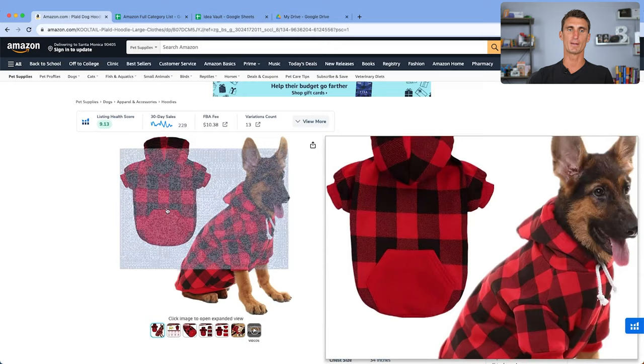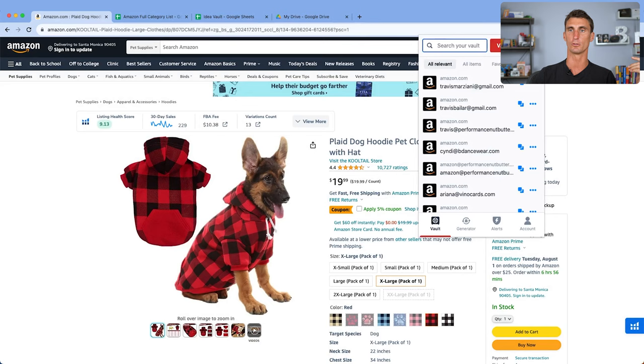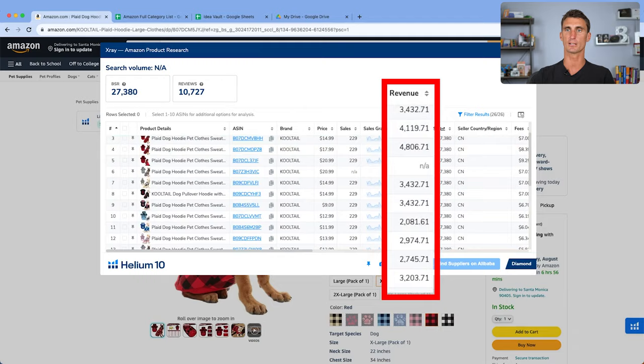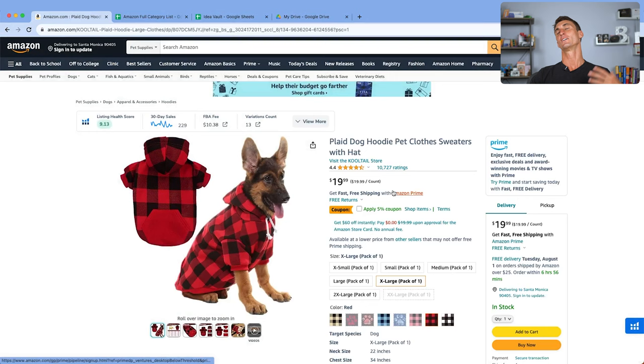That could also be under the same company of the dog costumes. So let's go in here and let's see how much money this is making every single month. And this one product, each product's making about $4,000 per month. And you can see there's lots of different sizes and variations and all kinds of different stuff. So you could be making tens of thousands of dollars just selling dog hoodies. So if you think that there's not opportunity out there, you are wrong. There is a ton of different opportunity, but you just have to spend a little bit of time doing some research. And yeah, it might take some hard work to get your business up and running, but there is opportunity. There are ideas out there.